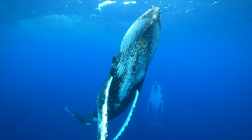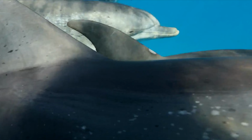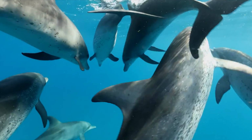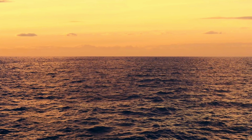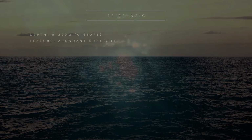Whales glide through the waves. Pods of dolphins ride the powerful currents, and all manner of pelagic creatures can be found feeding at the surface. The secret to its diversity is sunlight, for here is the Photic zone, also called the Epipelagic or sunlight zone.